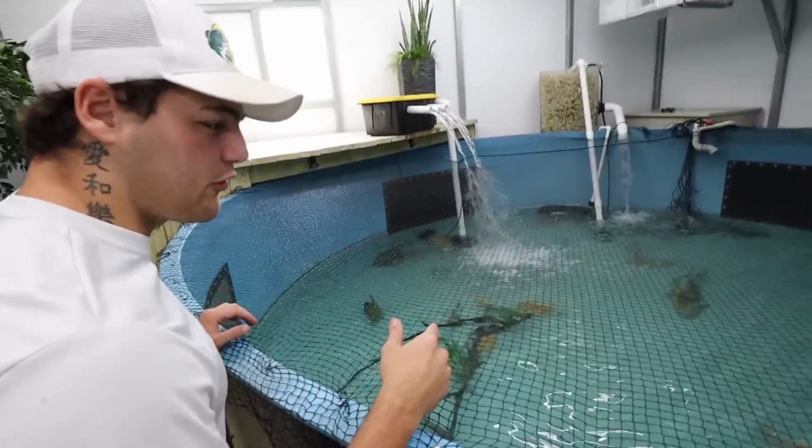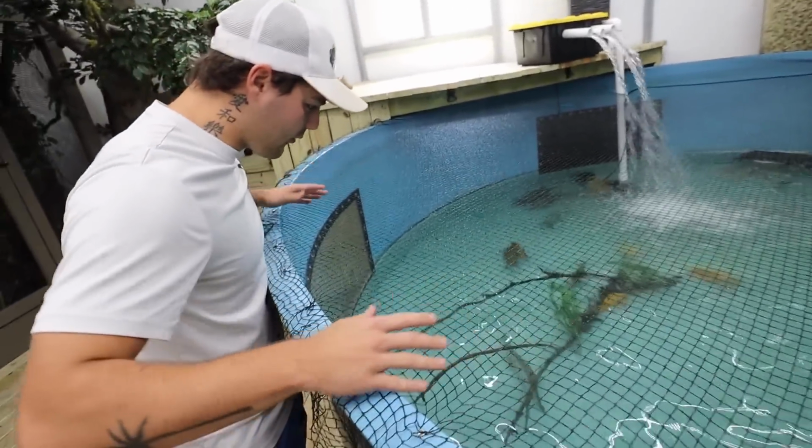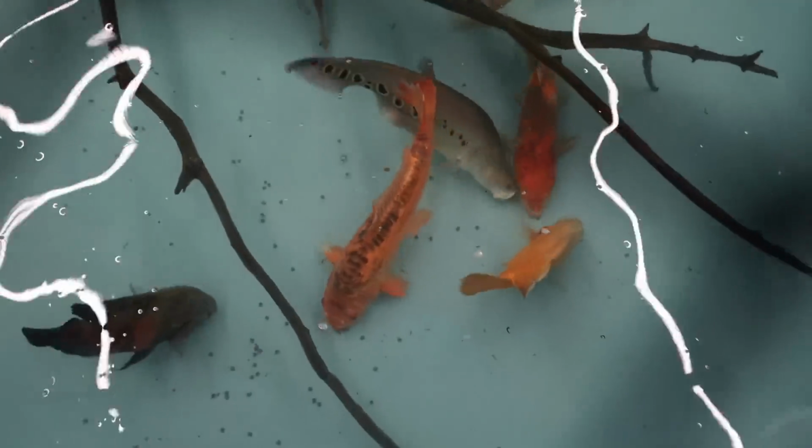I put even more filtration in, so it cleared the water up. Look how clear the water is. And everything's being medicated, so the fish look good. I'm actually very, very excited to see them swimming around. Water is like 80 degrees. I set up another little filter there for more flow, cleaning the water.